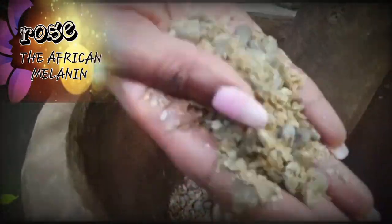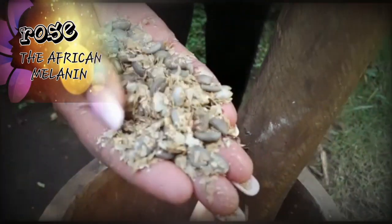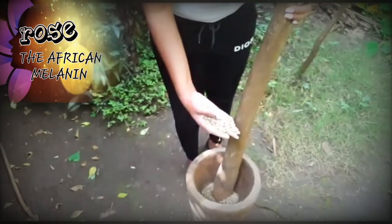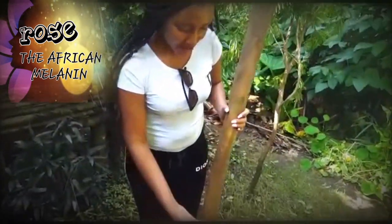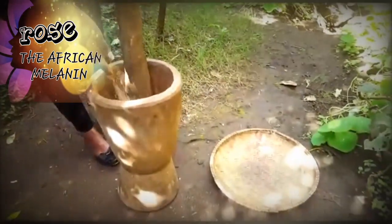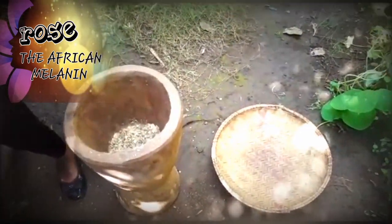Guys, I know you wonder what we have been doing here. All I've been doing is removing the silver skin from this coffee seed. As you can see, the silver skin is all out now. And then after we put it there, we remove the chaff, and then we are going to roast it. So let's keep it going.